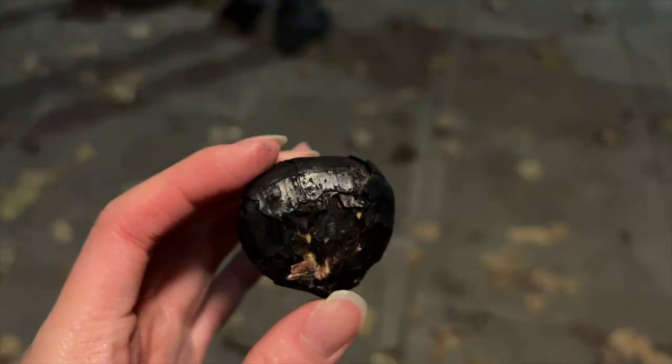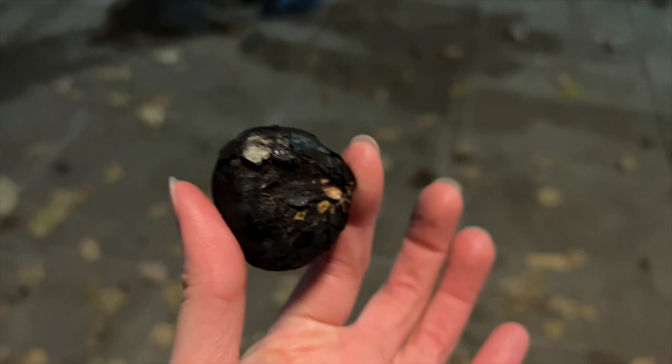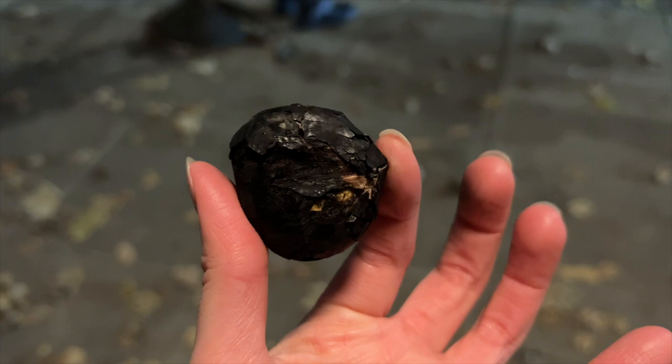That's the chestnut. It's a little bit different from Hong Kong. In Hong Kong it's sweeter, but this is less sweet.